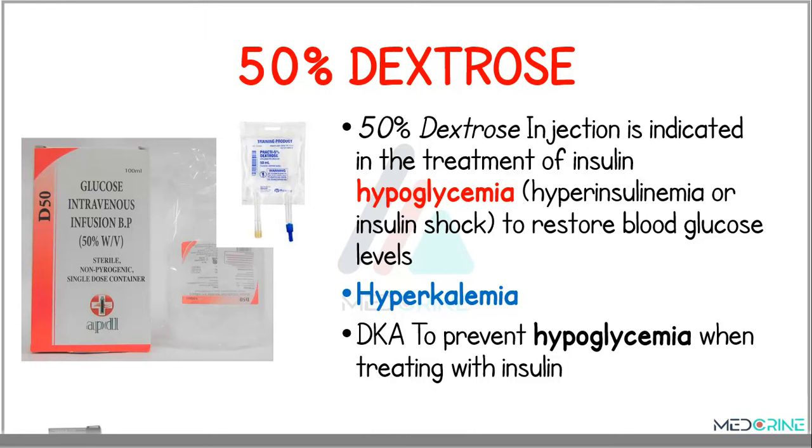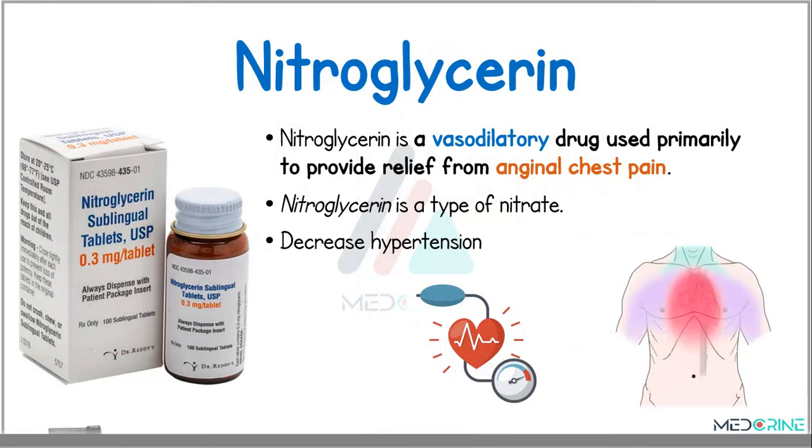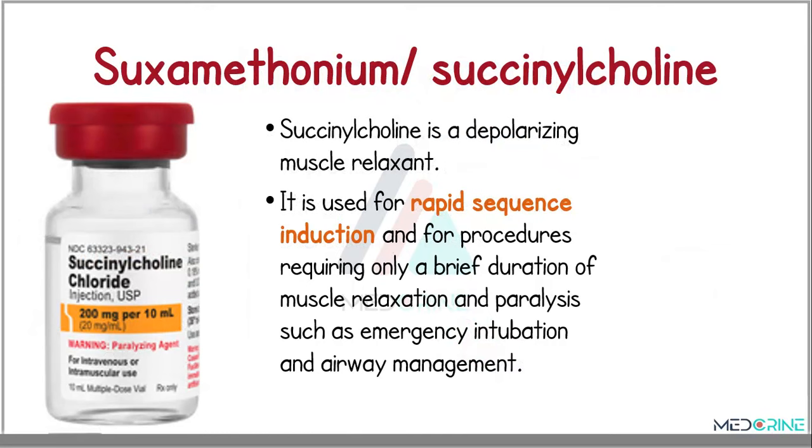Then we have nitroglycerin. Nitroglycerin is a vasodilatory drug, which primarily works by relieving angina chest pain. It is a type of nitrate which can also be used to decrease hypertension. We have succinylcholine. This is a depolarizing muscle relaxant that is used in cases of rapid sequence induction for procedures which require only brief duration of muscle relaxation, for example, emergency intubation and airway management.